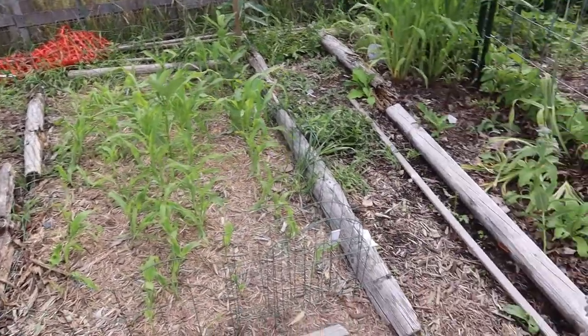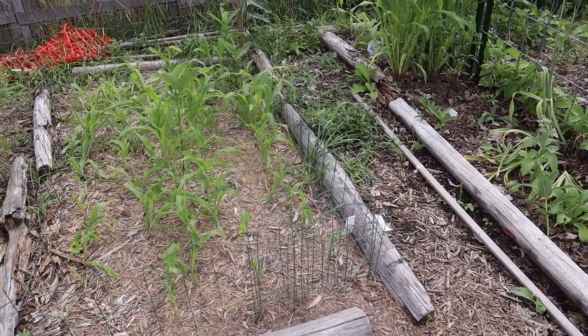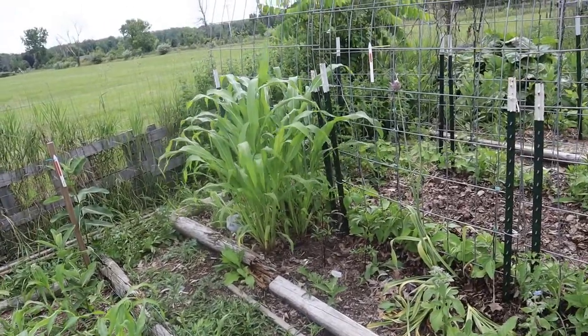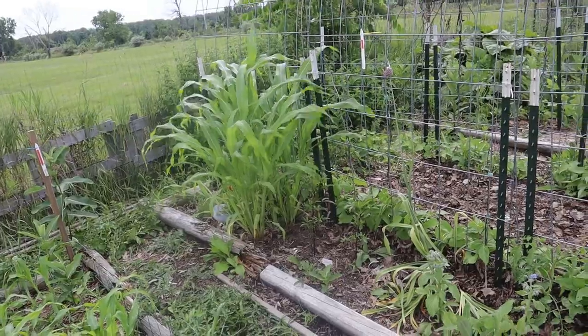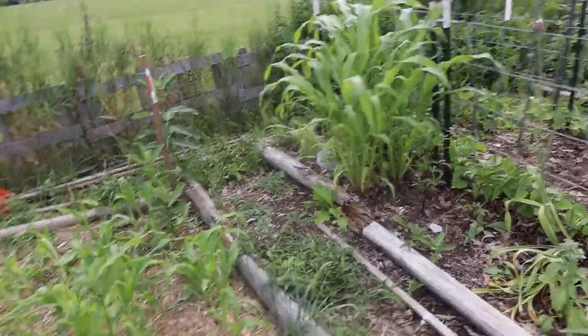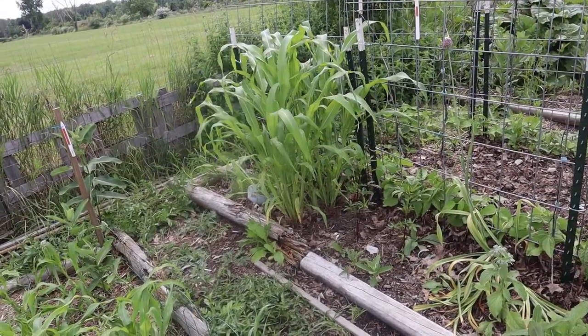Corn's doing pretty good. We had to put up a fence around the corn to keep the ducks out of the corn because they were starting to eat it. But it's doing pretty good. The broom corn's doing pretty good. It has not changed colors. This is supposed to be a rainbow broom corn, but it looks just like this corn. So we'll see if it changes colors as it grows.